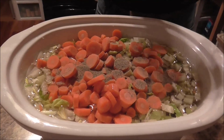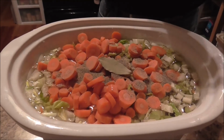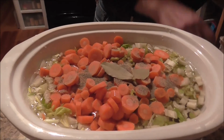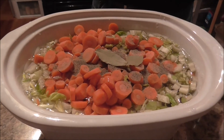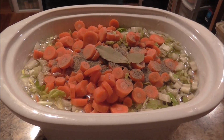Got these when you rake the yard this year. No, I'm just kidding. Need to fish them out before we serve it. There you go. All right. And I think that's it. I don't have my recipe here, but that's usually what I put in. Okay. I'm going to put it on low and cook it all night.